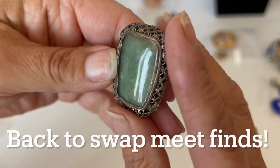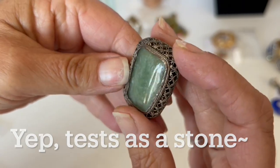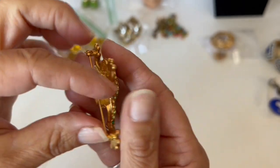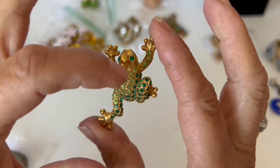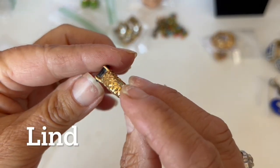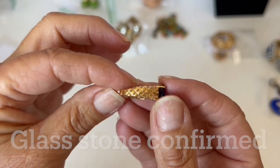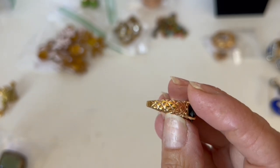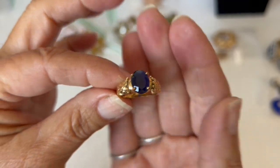This piece right here with the filigree wire work on it is most likely a stone. I'm not sure. This guy was also in that batch for $1. This one I believe is Monet. Cute little frog. He is missing one little rhinestone that I'll have to fix, but he's pretty cute. And this ring, this is a Lind ring. The stone is just glass, but it was a cute ring, and Lind is high quality. It says Lind 14 karat HGE, which is the higher grade electroplating that they use for nicer costume jewelry.